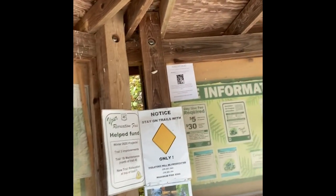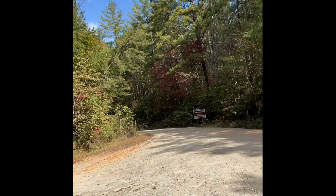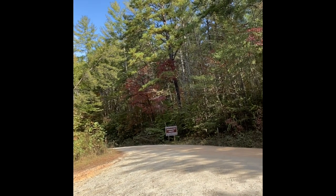Here's the first trail marker you see, the trailhead sign. And you see there's another one right there, Brown Mountain OHV area. All state laws in force. Make sure you got your permit. Okay, let's go down here, take a look at the sign, and then drive to the trails.